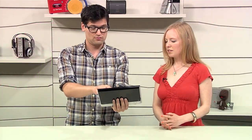What are you going to dress up as? I'm thinking like a sexy bumblebee. I was thinking sexy bumblebee.